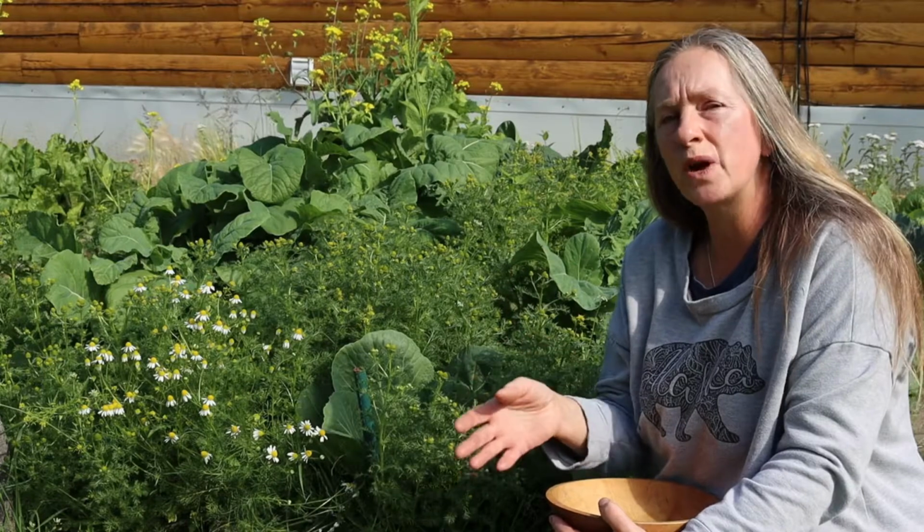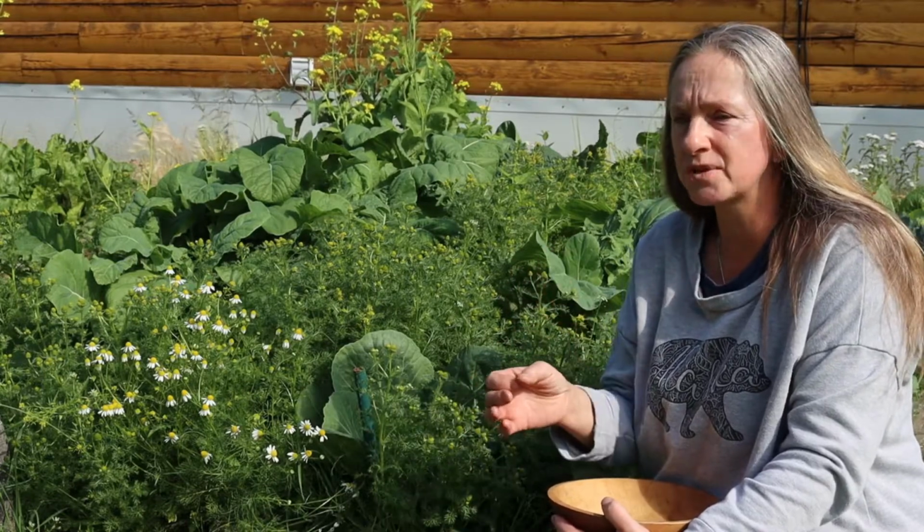One thing I just want to touch on real quick, if you're not familiar with the plant that you're harvesting, find somebody that is. Some of the plants look similar to each other and you just don't want to pick anything that might be harmful to you. But there's a lot of nature's bounty out here that we can pick and eat to add to a really yummy meal.